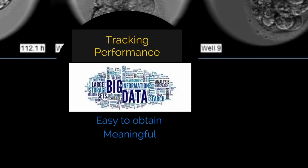Once you've identified one that's easy to obtain, you need to ask whether it is meaningful. I would say that our 1 PN rate with IVF isn't necessarily all that meaningful. We don't know why 1 PN occurs or what modifies it. I'm not aware of anything that influences the 1 PN rate with IVF, so I wouldn't call it meaningful, whereas how the embryos develop, and how many make it to a certain stage in a certain time, makes sense as being more meaningful.